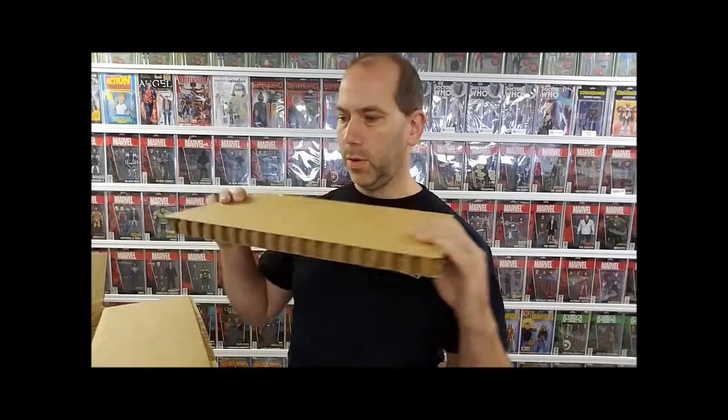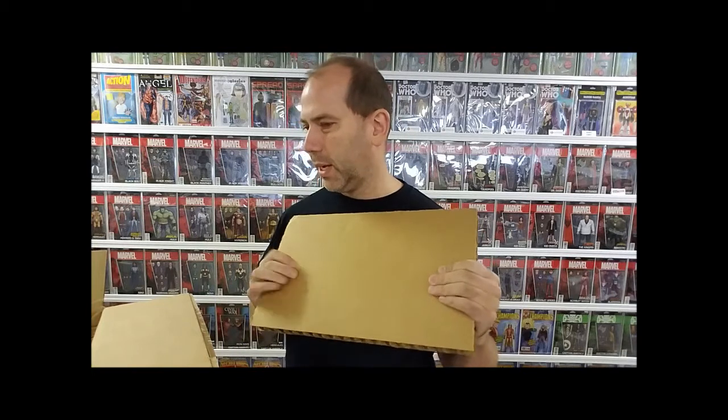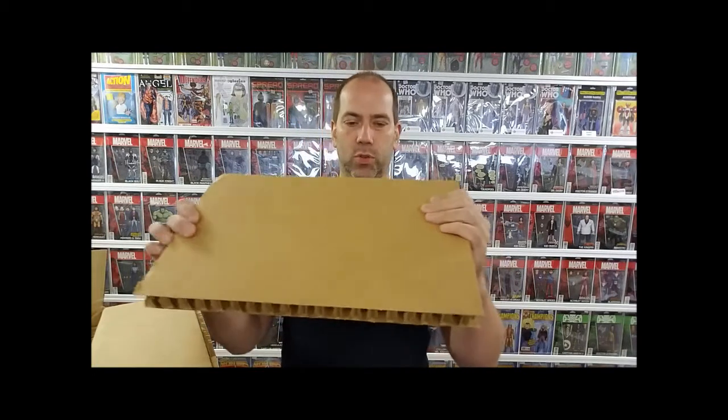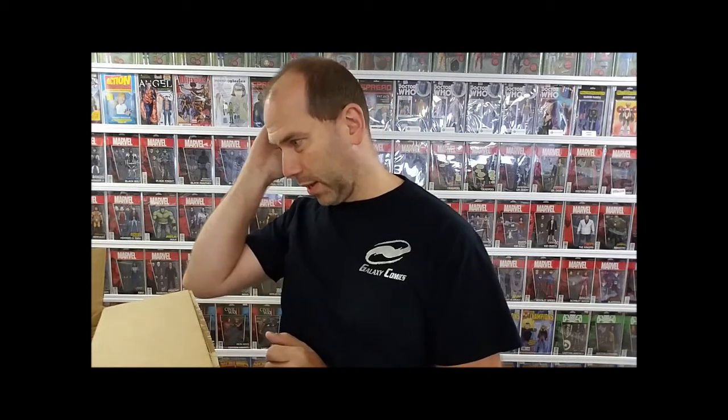Let's see. Okay. Box open. So exciting. Ooh, that's new. Oh, it's new all the way around. I don't know if I like that a lot. They have this type of Supermax corrugated board all the way around the outside. Where before, if you've ever gotten CGC boxes back, they have a piece of cardboard, like this, leaving a good inch gap around the edge.